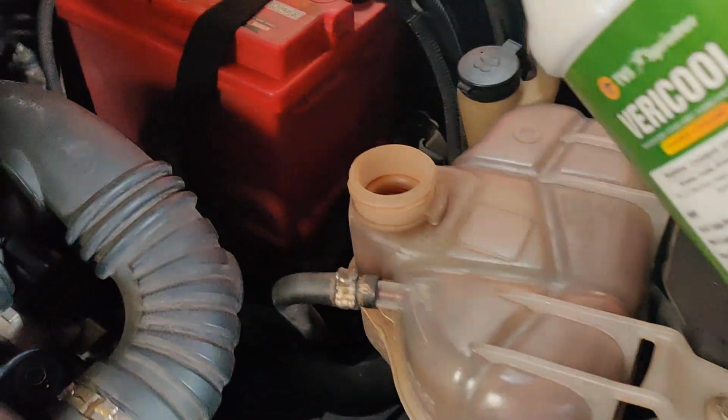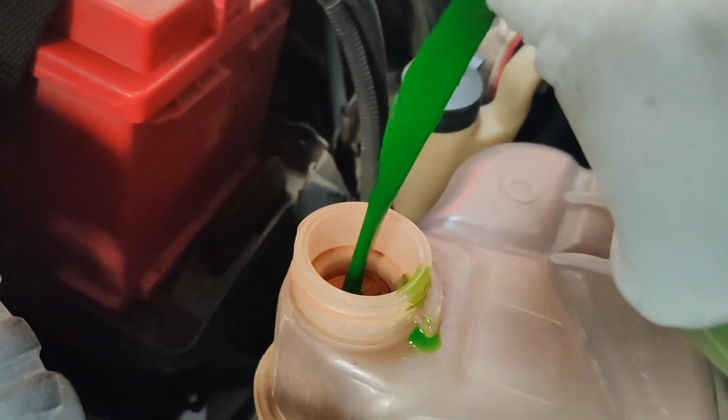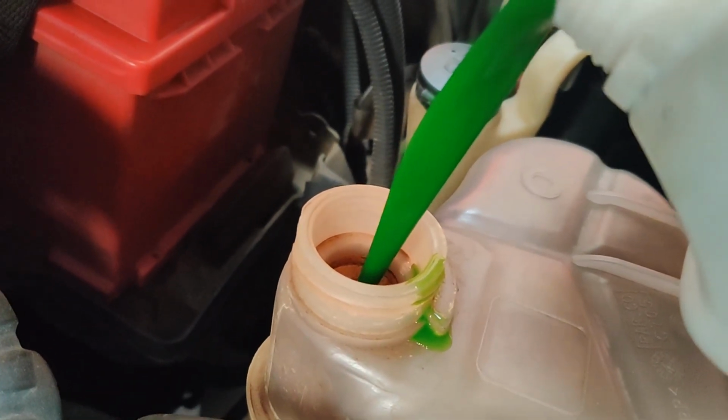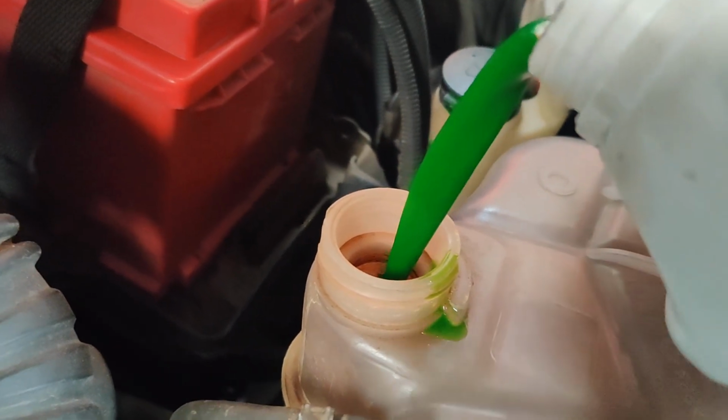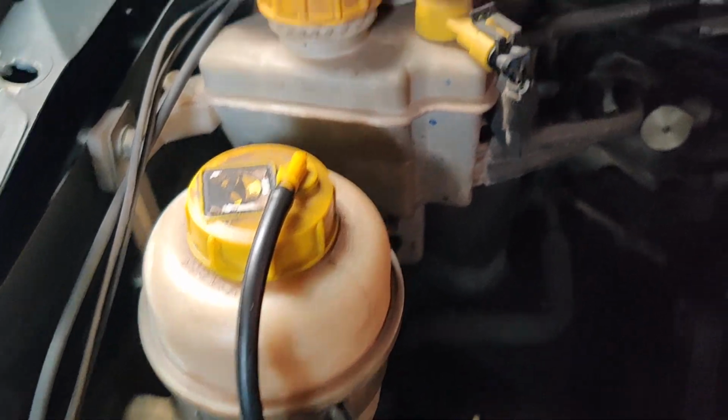Putting the coolant into the coolant box at the moment. 2 liters of coolant is going to be installed on this machine. So we'll be topping up the power steering oil and the brake fluid also.